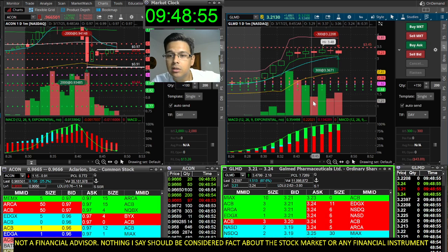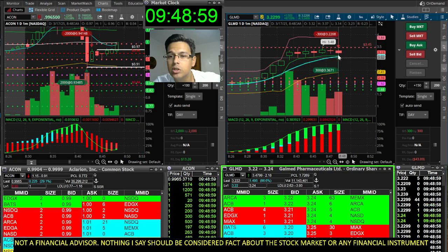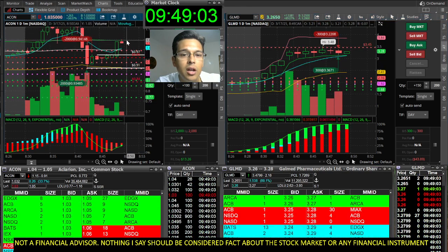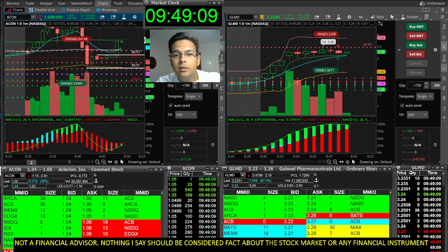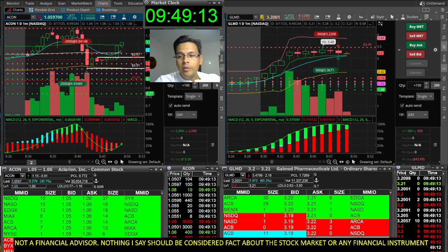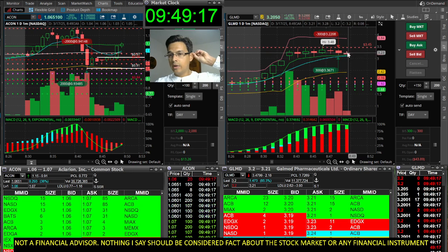Because of these lower red candles, I thought that this was gonna go green. Oh man, look at this over here, Akon and Young Jeezy. That's all right. You can't trade them all when you're in a low cash account. You can't trade them all. So that's what I was going with here.